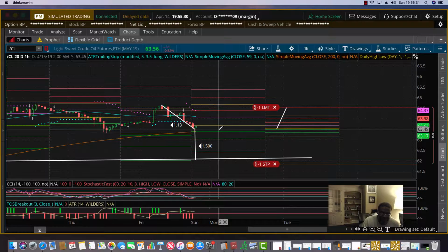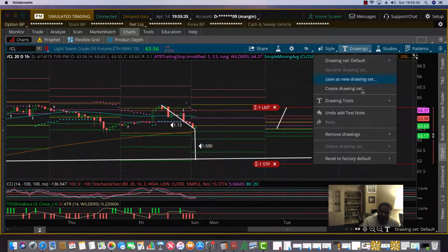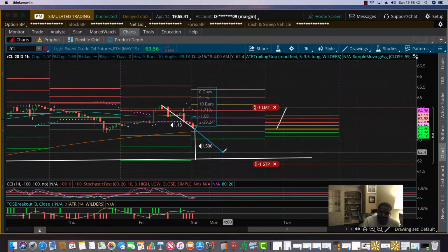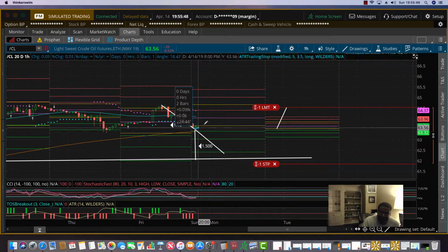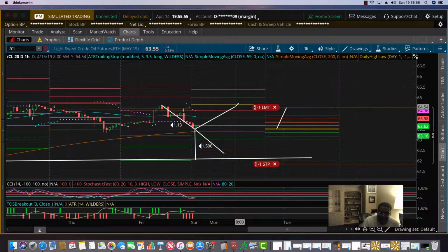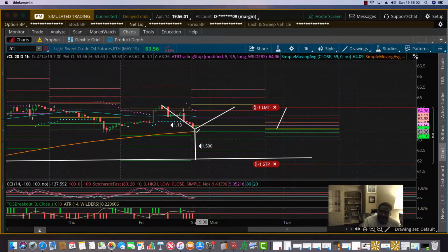My anticipation is within the next day, you're going to make a $1 move. You're either going to make a $1.15 move going down, that's the average true range, or you're going to make a 115 move going up. So this is the kind of setup I like to see.